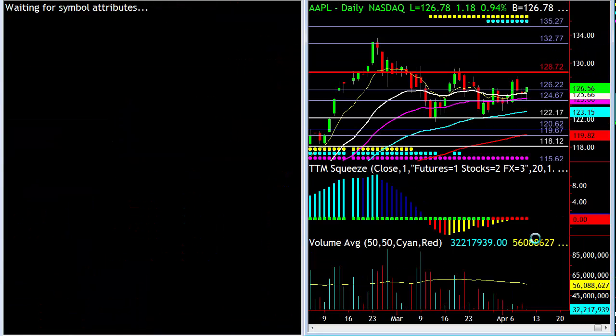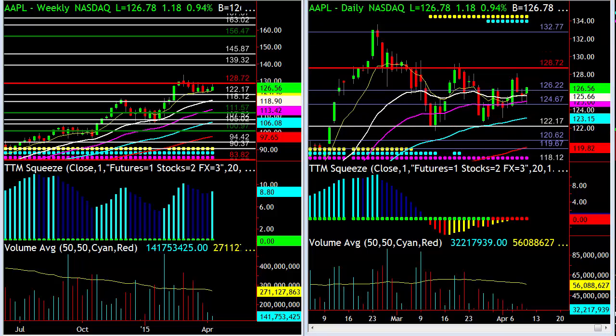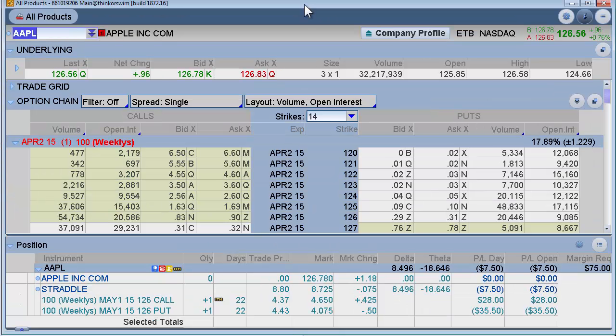For Apple, we've got a long squeeze here on the daily chart. So we've got two things interesting here on Apple. We got a daily squeeze here, and we've got a wedge. So the wedge here, by implication, now, of course, we've got an uptrend here, so the chances of it going higher are high, but by definition, a wedge like this is neutral. We've got a squeeze. Guess what? It's either going to explode higher or fall apart with this squeeze. And at the last Monday of this month, we've got earnings.